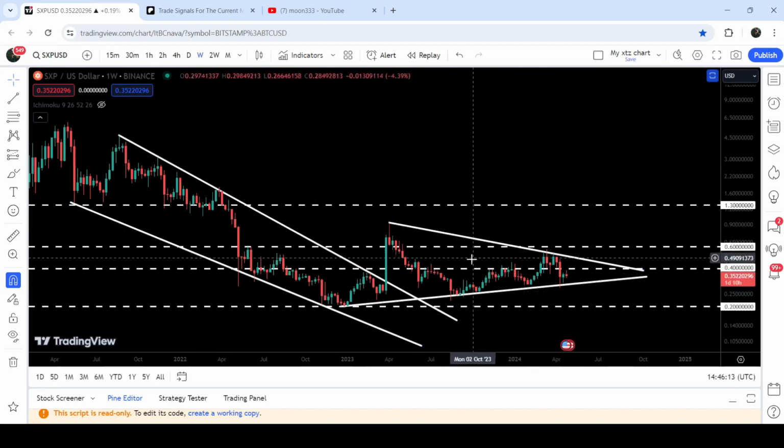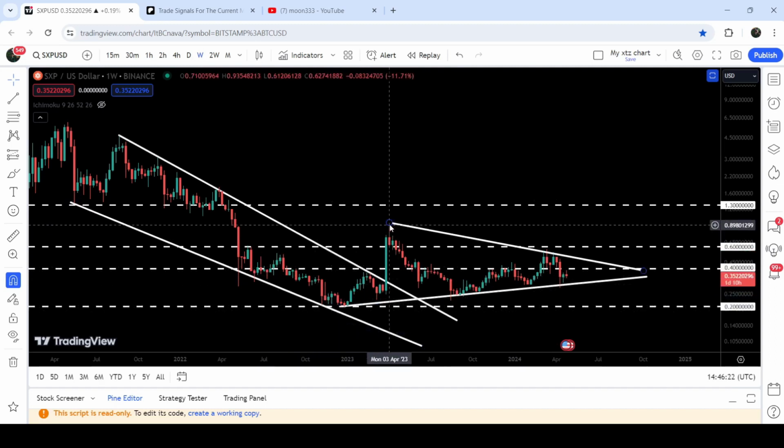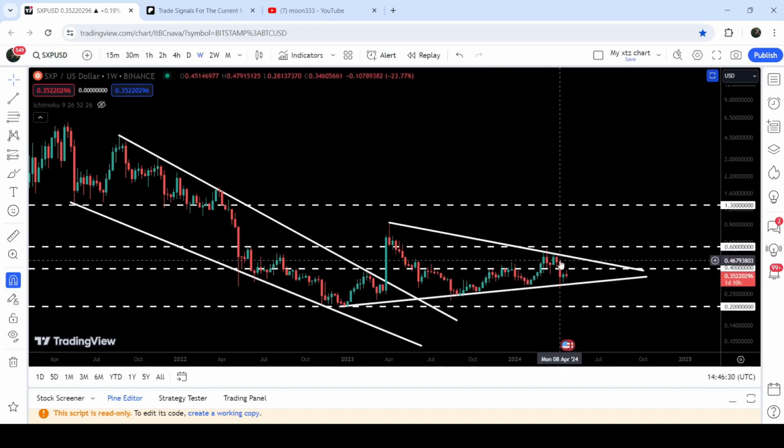That is in fact the resistance of another symmetrical triangle. And by the way, we found the support of this triangle when it was moving inside this wedge. You can see we had a nice bounce, then we got rejected by the resistance here, then we had a few more touch points here at the support, and here we had another bounce from the support. Recently you can see that we got stable rejections by this resistance of the symmetrical triangle.